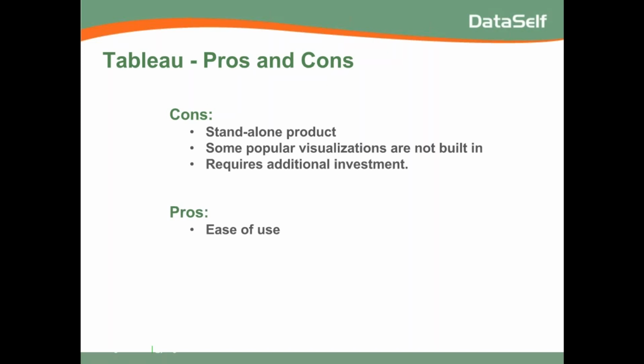What are the pros? The most important, ease of use. It's incredible when you compare Tableau reporting ease of use versus pretty much any other reporting tool out there. It is amazing how Tableau does a great job in ease of use. And I think primarily because the company started with that study at Stanford, and they have been very abiding by the vision of making something easy, making something intuitive for decision makers. So really easy to use.